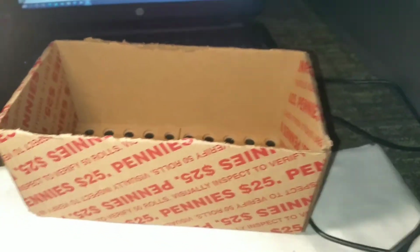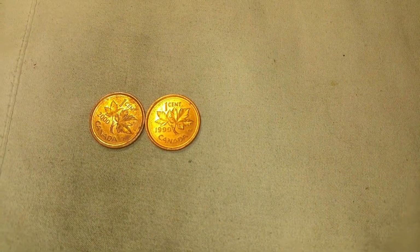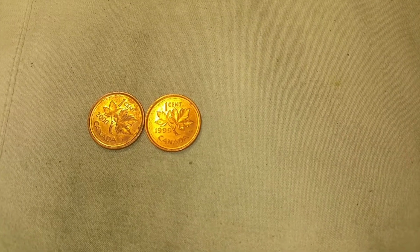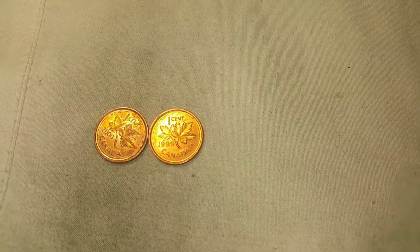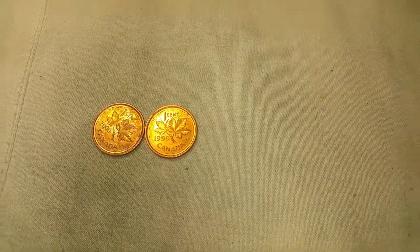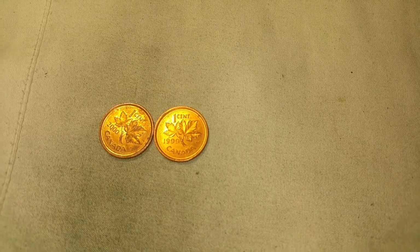Well, that box is done. I don't know what's more disappointing, the box of circulated nickels or the 2 Canadian pennies sitting in front of me. That box was a stinker. So when I pick up another box of hopefully better circulated pennies, we'll shoot another clip and see you then.